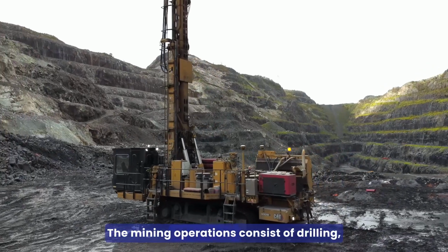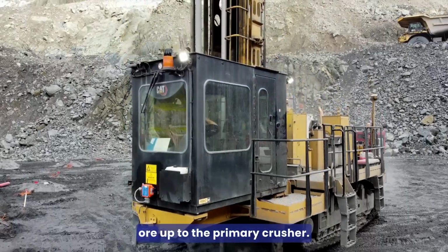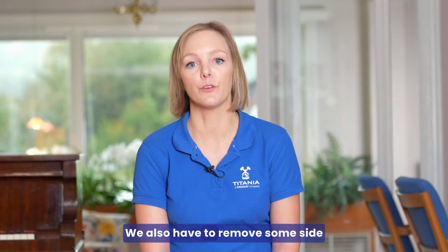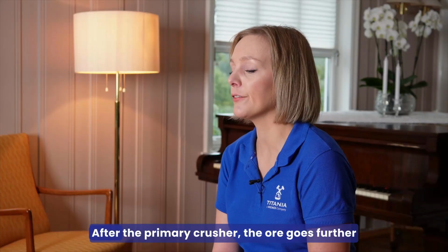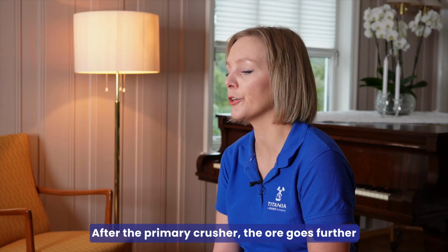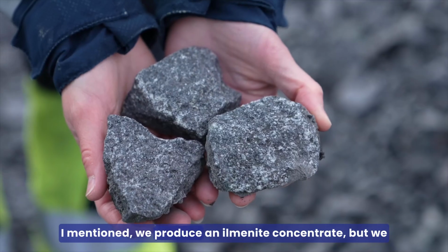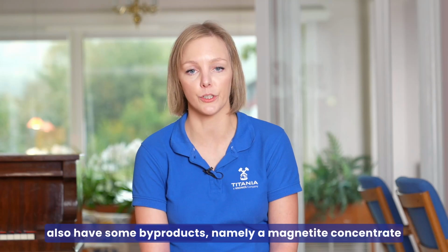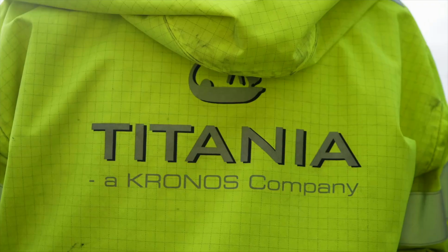The mining operations consist of drilling, blasting, loading and hauling of the ore up to the primary crusher. We also have to remove some side rock to get access to the ore. After the primary crusher, the ore goes further into the mineral processing plant. And as I mentioned, we produce an ilmenite concentrate, but we also have some byproducts, namely a magnetite concentrate and a nickel, copper and cobalt concentrate.